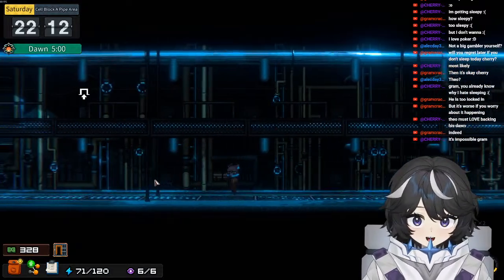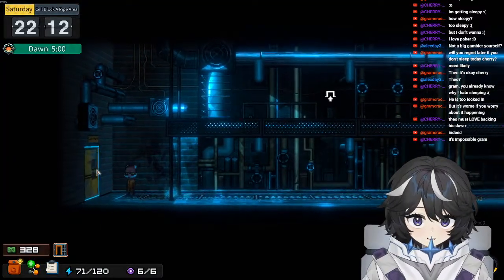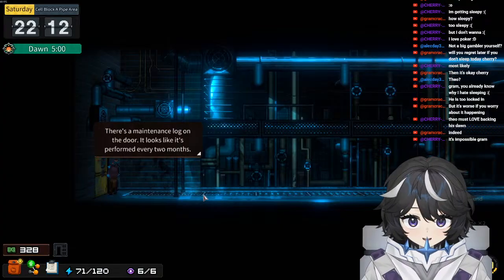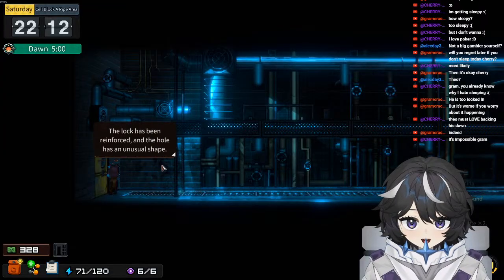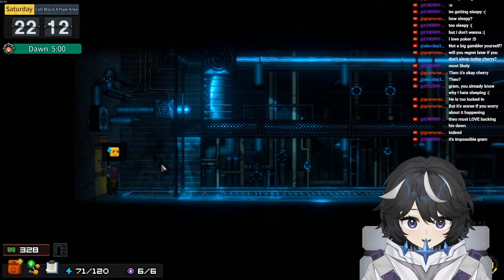Unable to reach. What's the deal with this guy? This door is locked from the other side. Must be special access for pipe maintenance. There's a maintenance log on the door. It looks like it's performed every 2 months. Check mark in last column. There shouldn't be anyone coming here soon. That's good news for me. The lock has been reinforced and the hole has an unusual shape. Looks like the double wafer lock I put in my apartment door 6 months ago. It's highly secure. It'd be almost impossible to unlock without a key.